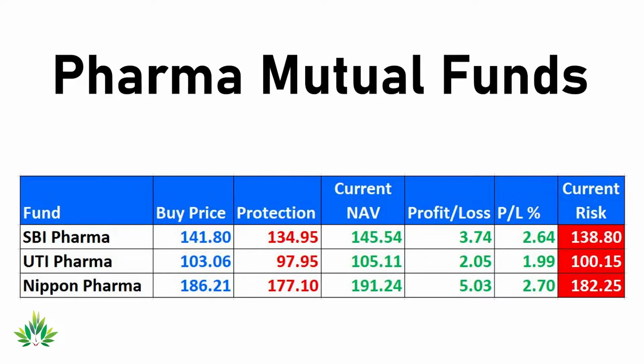Nippon Pharma Fund, which was the costliest fund among the 3 which we recommended, was to be bought at 186.21 NAV with a protection at 177.10. Today the NAV of the fund is 191.25. It has gained around 5 rupees 3 paisa per unit, at around 2.7%, the highest among the 3. The protection for Nippon Pharma Fund as of this week is 182.25. Last week it was 177.10. It has also gone up by 5 rupees per unit.